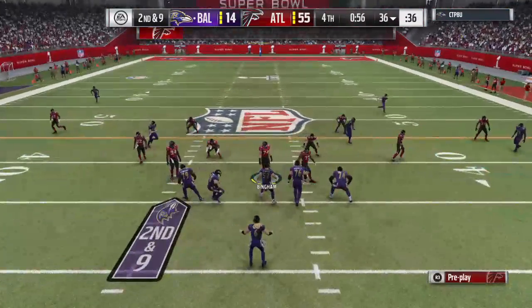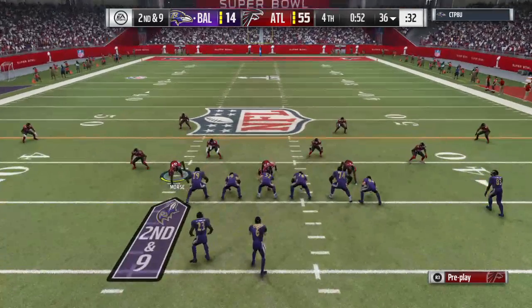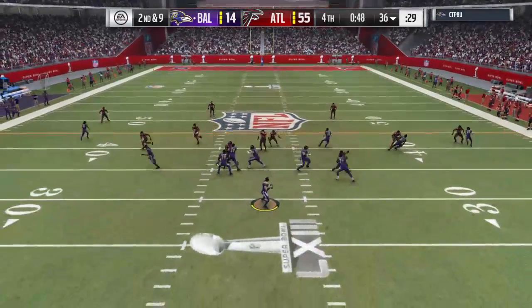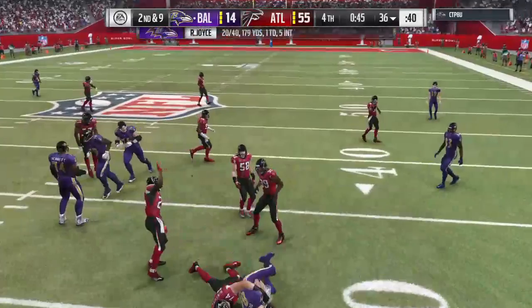But that run right there, that's what they were looking for. They're going to hurry back to the line now. Yeah, he only gets a few yards on 1st and 10, but he's better off doing that than throwing an incompletion, or even worse, an interception. Incomplete.